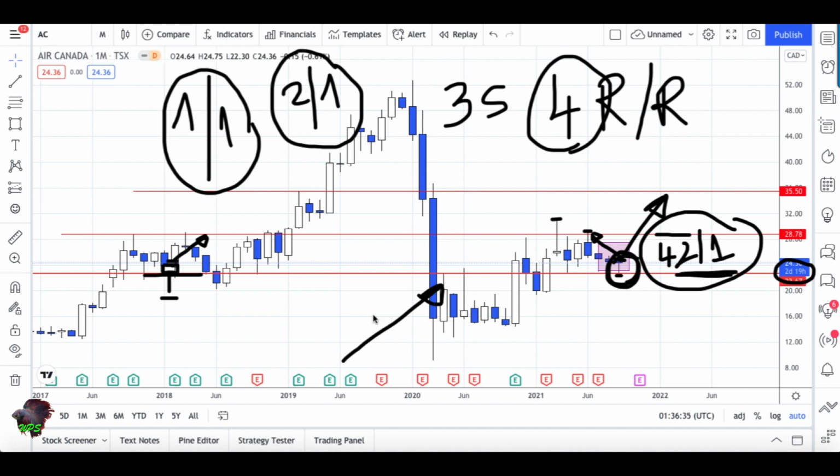So once again, we need to have a trend, which is number one. We need a support or resistance area, which is number two. We have number three, which is a signal, and number four is a risk reward ratio. I hope you find this video very interesting and you're learning something with me at the moment. This is how I see Air Canada.